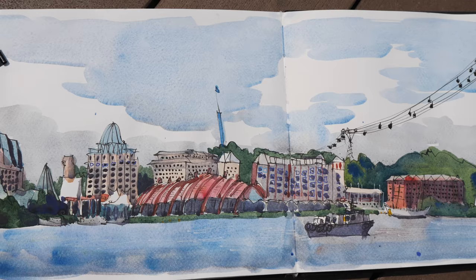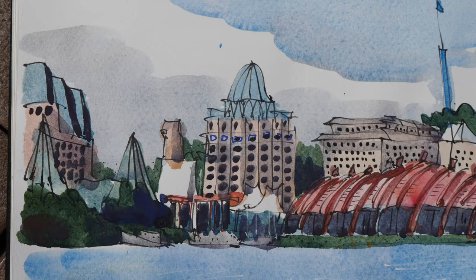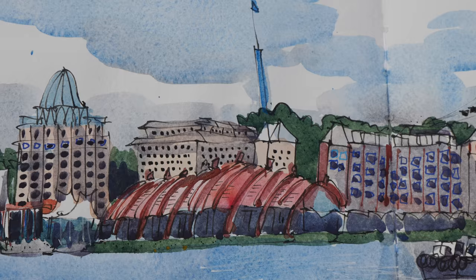The pen and ink portion did not take a lot of time, but the watercolor portion took me a bit more time. That's because I painted with several layers, so I had to wait for each layer to dry before I can overlay with subsequent layers.